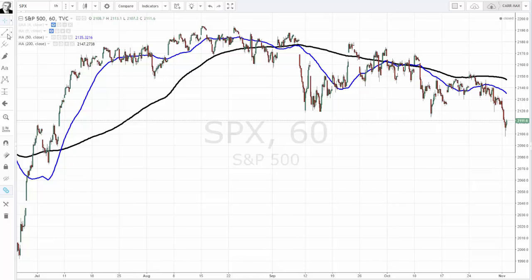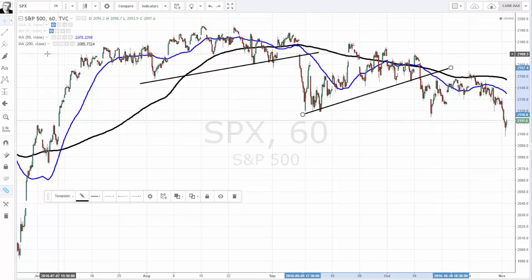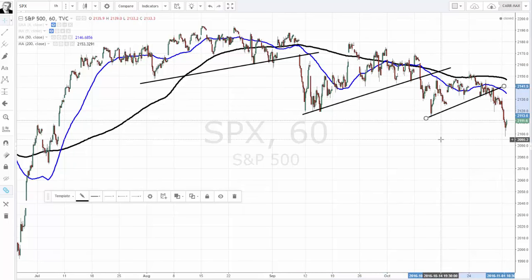Now, I've been warning folks for several weeks now of these various trend line breaks that we've seen on the hourly chart. These are support lines that have broken to the downside now 3 times, and we don't want to see that if we are bullish the market, because those downside breaks tend to come in succession, and we tend to see them repeated over and over again.